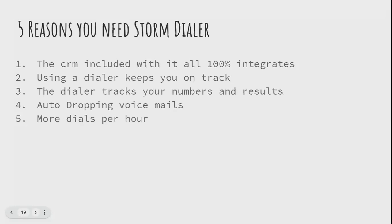Automatically drops voicemails. That way you're not wasting time with that. I believe that you should leave a voicemail for every call that you make, and this will do it automatically. And number 5, you just get more dials per hour.